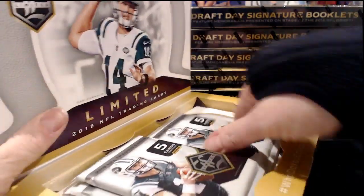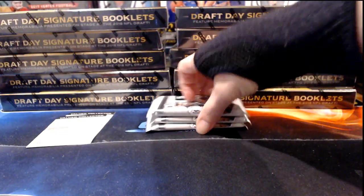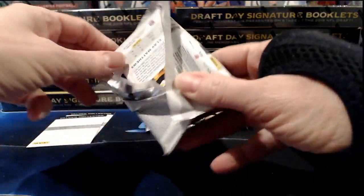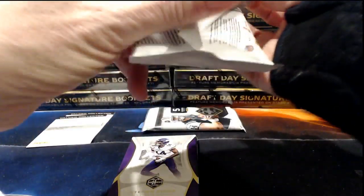Elite football cards, we are just getting started in this case of limited, so we have not seen any autographs or relics for the Jags. Now, whether or not there have been base cards, that I'm afraid I can't tell you, elite football cards, because I don't keep good track of the base cards in my head.